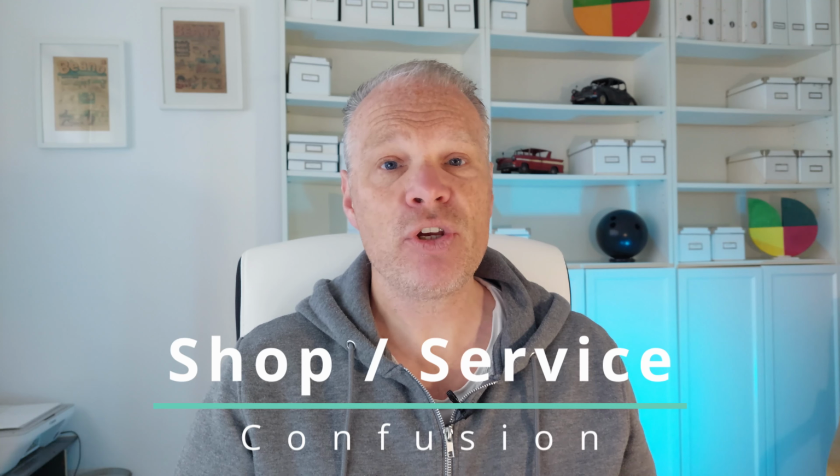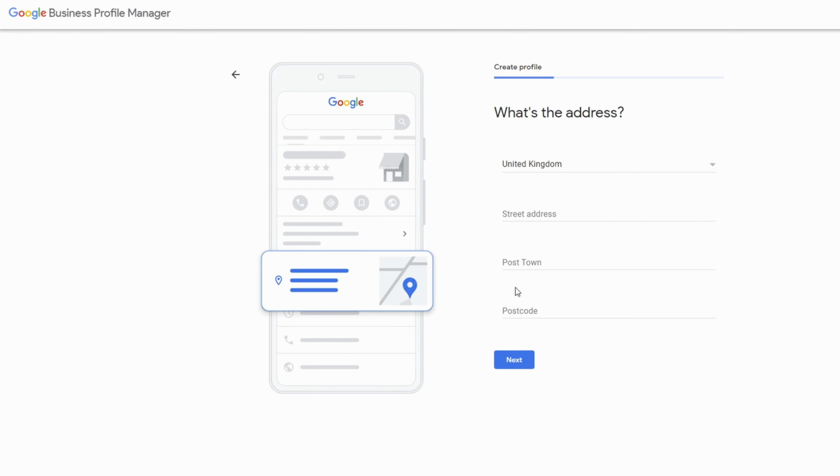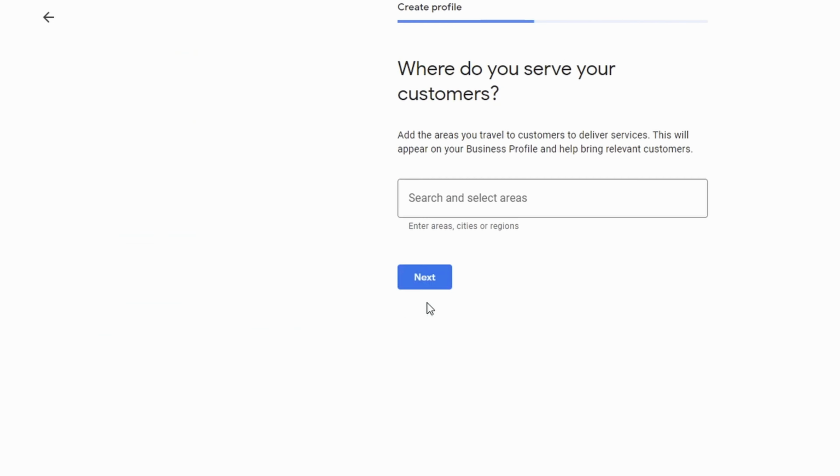Now, my next tip is, how do you handle things if you're not a shop front? When you register your business initially, it asks whether or not you have a shop front or whether you're a service. But the confusion's been that Google's changed this a few times in the past. In fact, there are now 3 ways in which you can establish your business within Google and Google Maps. And if you're not aware of what those 3 areas are, then when you register your business, you'll find it quite confusing.